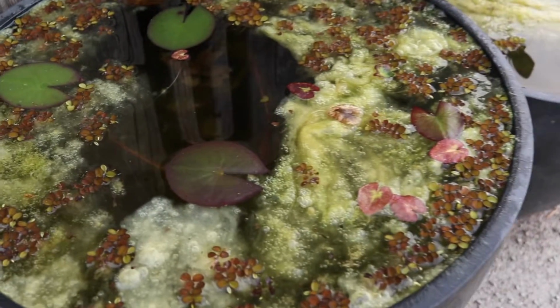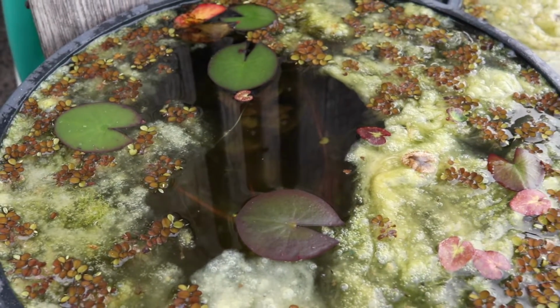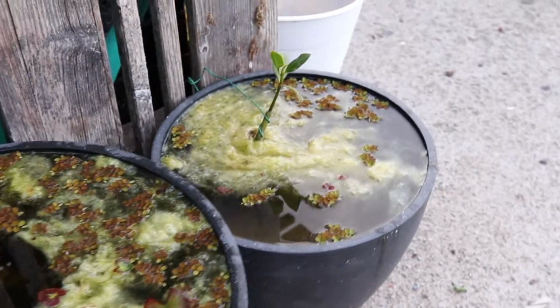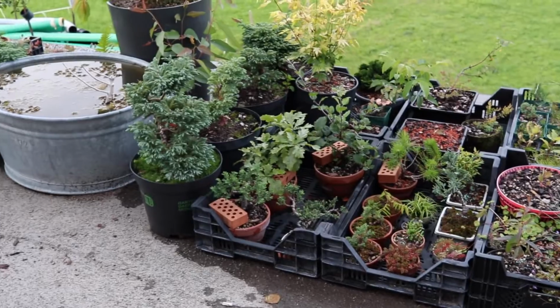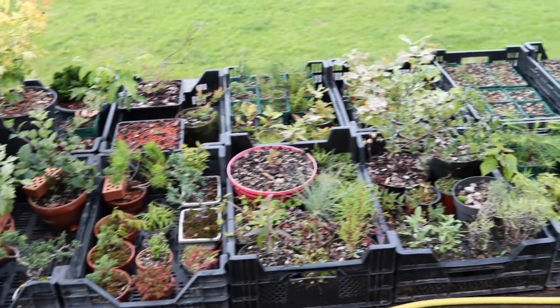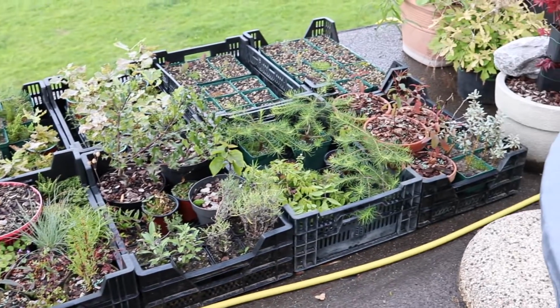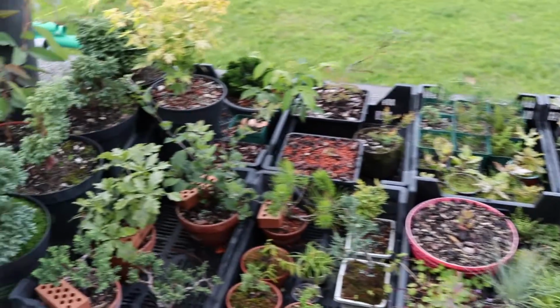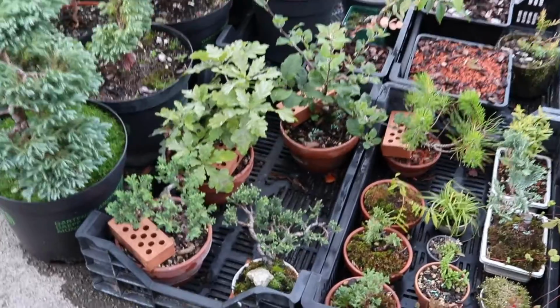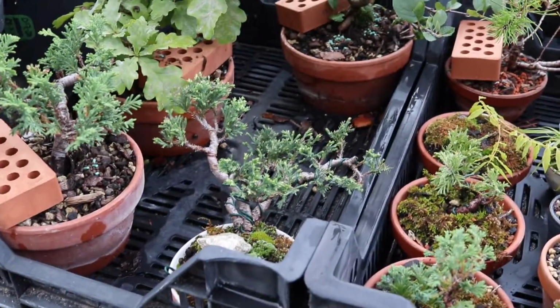So I have a bunch of different projects going on, like little ponds outside and mangroves that I'm growing, stuff like that. Lots of stuff with bonsai, but that really takes a while before I can show you guys anything interesting there. So that's at the moment just very small trees.